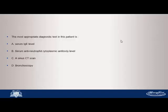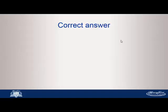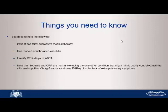And the last choice is a bronchoscopy because he had this lung mass. But when you look at the CAT scan, you know that all he has is really mucus plugging. You're not going to bronch that. So, also correct. We said this patient is on aggressive medical therapy for asthma, still poorly controlled, still symptomatic. He had peripheral eosinophilia, like we discussed, and the CT findings are classic for ABPA: middle lobe bronchiectasis.